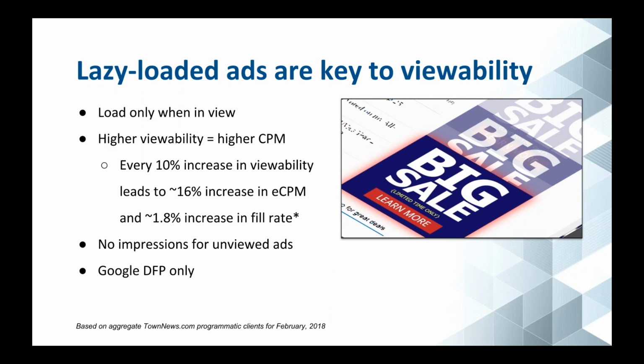So again, a 1.8 increase in fill rate, as well as a 16% increase in the eCPM, and then no impressions for unviewed ads, meaning if this is on, that bottom ad is not going to load unless the user actually views it. And this is only, again, for Google DFP. So if you're running programmatic ads through DFP, this is an essential feature you should be turning on to ensure that you're maximizing your revenue based on this metric of viewability.